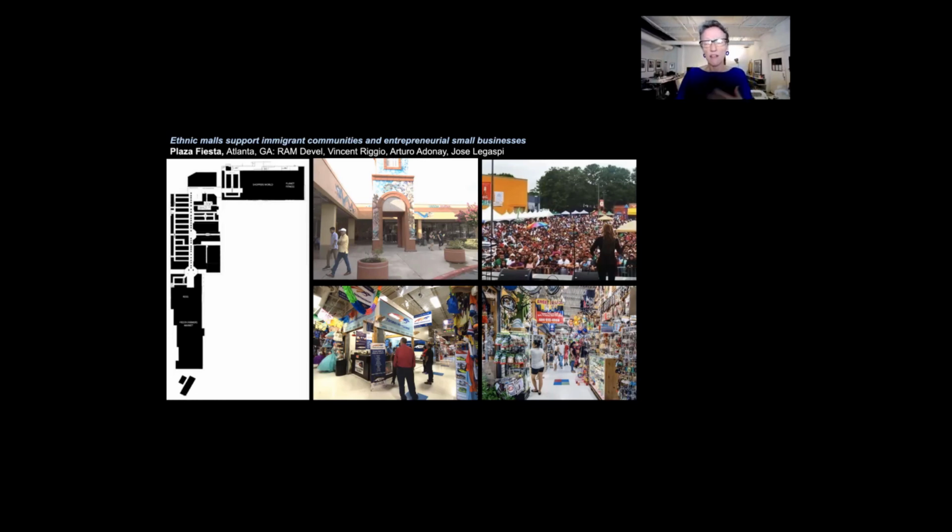And they have a lot of just events. They'll bring up Mexican wrestlers, Mexican pop stars, and whenever the Georgia legislature puts forward an anti-immigrant bill, the rallies start here in this parking lot. So really, yes, it's still primarily retail, but these are also real community centers for the faces and folks that suburban retail used to just ignore.